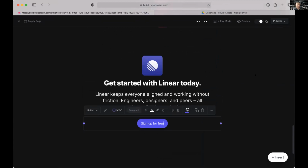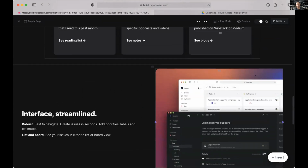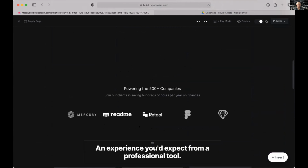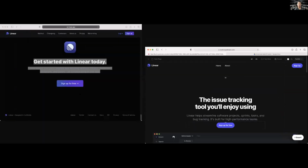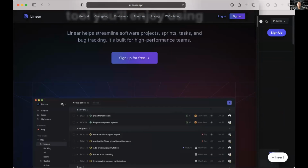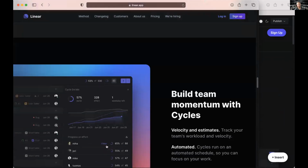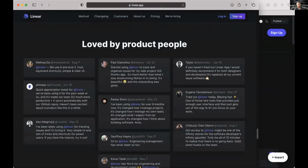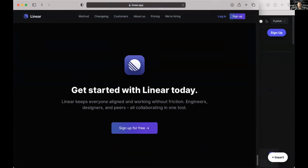So I think we're quite about done with the rebuild, although we didn't do all the copy pasting of the text, but it looks very similar to what Linear's landing page is. And we did that in less than 10 minutes. Just showcasing you guys how powerful it is to build a website on Typedream. If you just want to get something quick up and running in a couple of minutes or less than half an hour, you could definitely try it out.